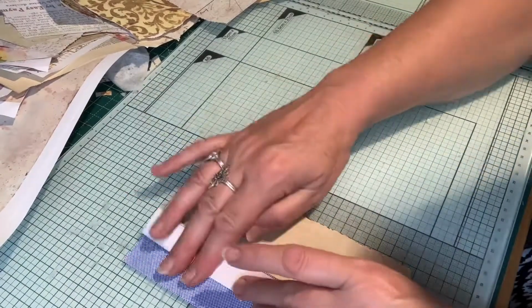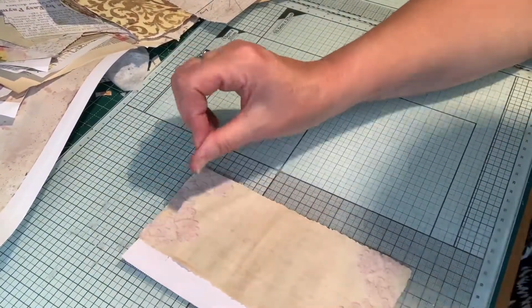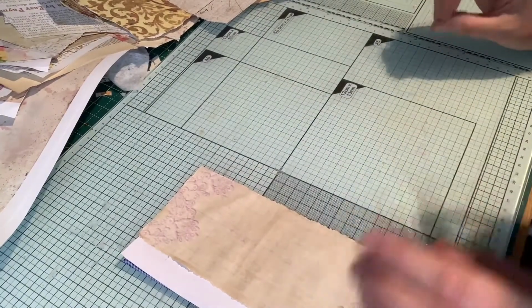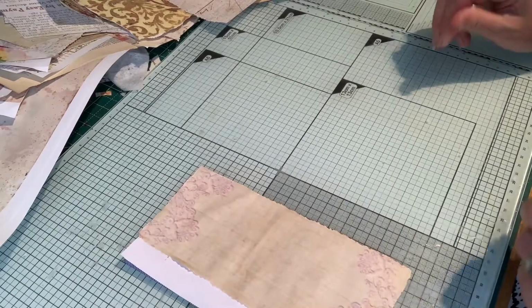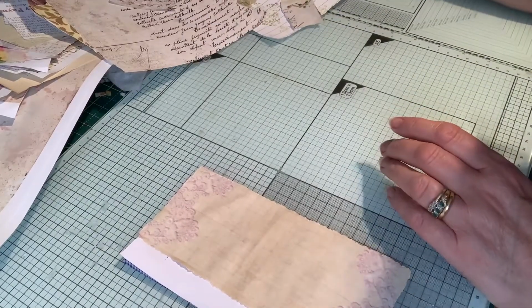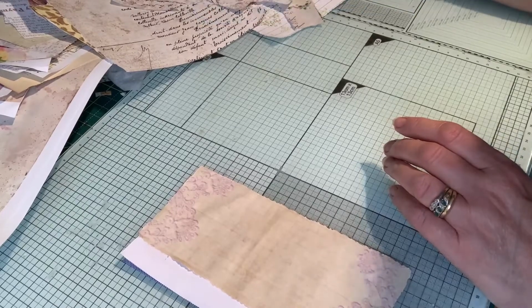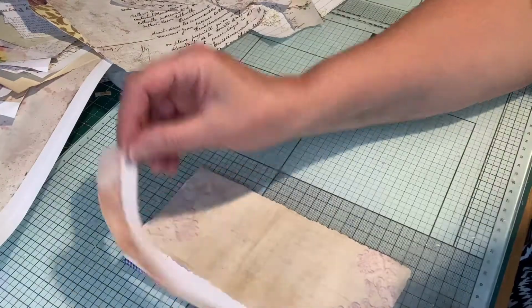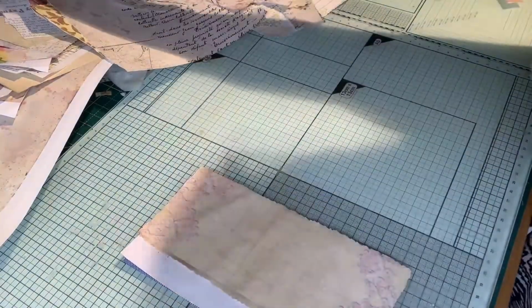But if this one hadn't worked, I've literally run out at the moment until I get some more in. So I want something down there, don't I? So what am I going to put down there? Again, I don't want a full piece.